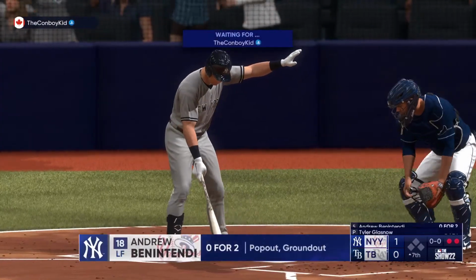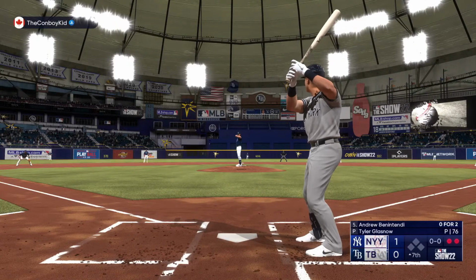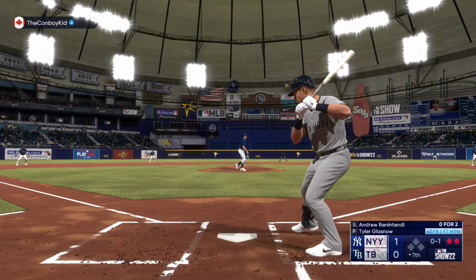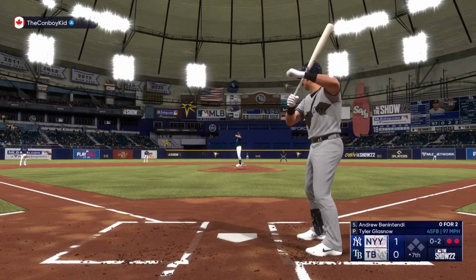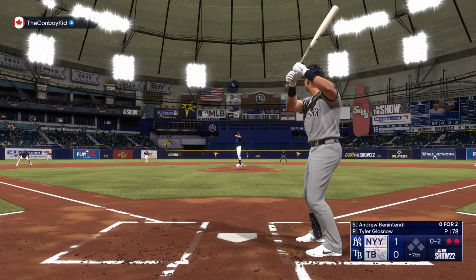Andrew Benintendi steps up. Benintendi, the former first-round pick, Golden Spikes Award winner. In there for strike one. Swings through that. More and more guys are looking to slug regardless of the count. In this situation, we'll keep a close eye on his approach.